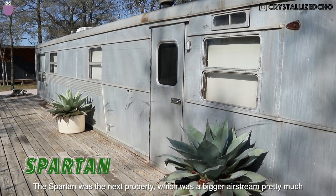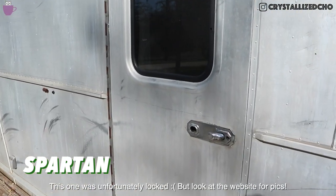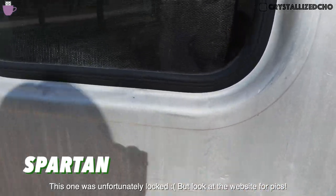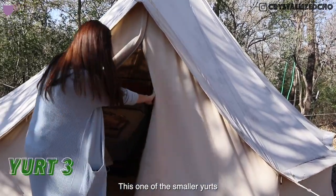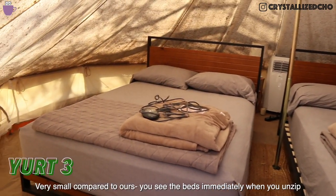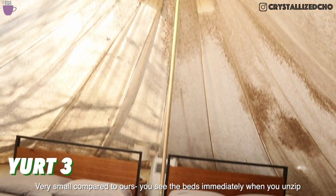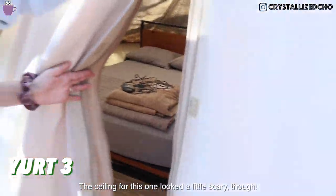I guess you could look at it. And I'm gonna try creeping on in this one too. If it opens. Oh, this was locked. Very secure. Oh, yeah, it's a lot smaller. It's literally just a bed, but it has a little night table. Not bad. Electric blankets. The ceiling kind of looks scary though. Yeah. It's very, very dark.